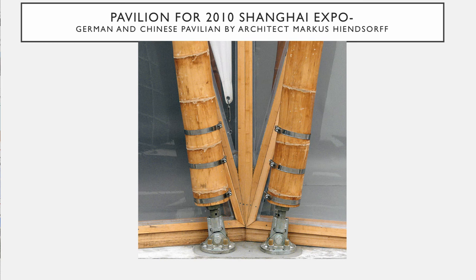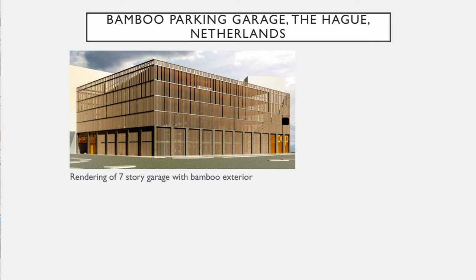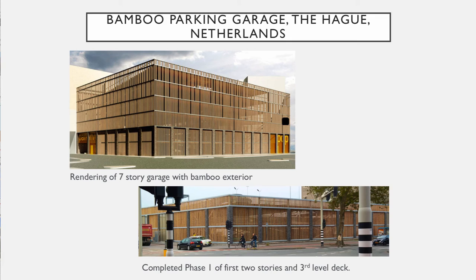Now that was bamboo being used as pure structural material itself. Sometimes it's used more as an architectural feature. So here the connections weren't as critical because it was actually being used for an exterior surfacing, sort of partway see-through, letting light through, for a parking garage in the Netherlands. This was a rendering for it to be 7 stories. Here is its actual construction after phase 1 was completed, when you had 2 stories and a 3rd level deck. So we can see the bamboo there being used as your partitioning. So it's a nice use of that in a country where it does not grow.